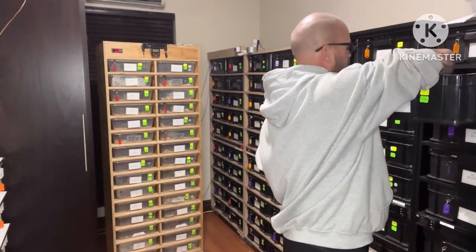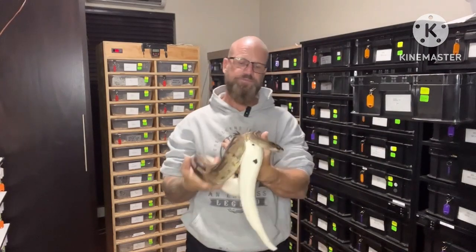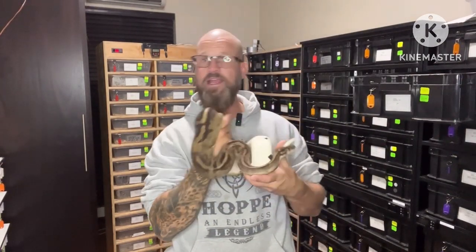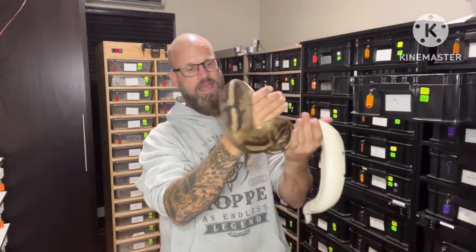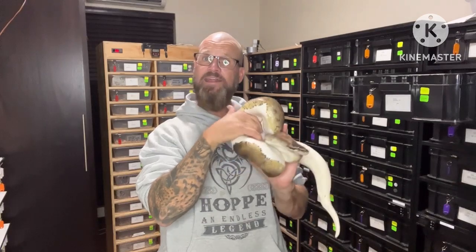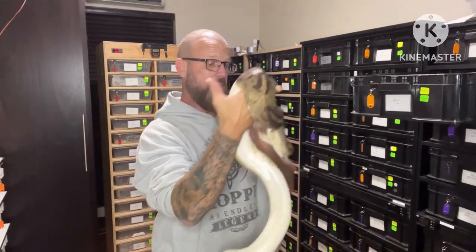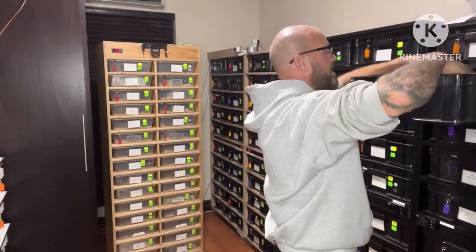This beautiful pied girl here, she shed out. Hello, my sweetheart. How are you? This is just a single gene pied female. She is pairing up to a clown 100% head pied male. And hopefully we get some pied 100% head clown hatchlings or 100% double head clown pods. Either way, it's a win-win situation.